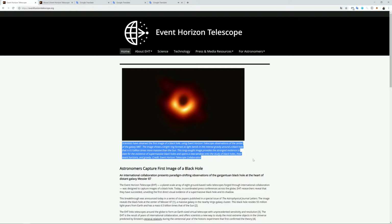This long-sought image provides the strongest evidence to date for the existence of supermassive black holes and opens a new window onto the study of black holes, their event horizons, and gravity. Credit: Event Horizon Telescope Collaboration.